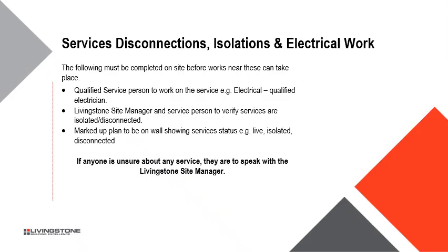These are to be marked up on plans and will be put on the wall showing the service's status, e.g., service is live, isolated or disconnected, so everybody can refer to it. If anyone is unsure about any service, they are to speak with the Livingston site manager.